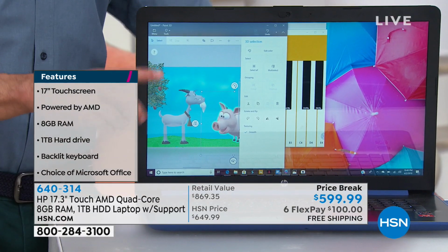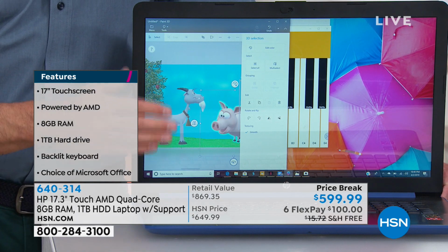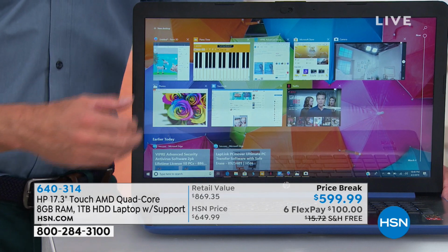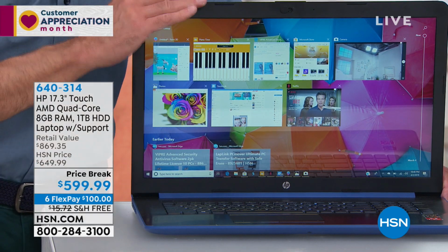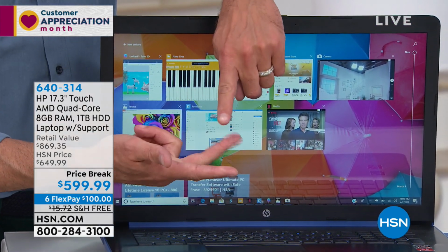What I haven't mentioned, let me mention these two things first. 8 gigs of RAM, so it's one of the largest amounts of RAM. RAM is important for multitasking and for quick running on the internet. I'll talk a little bit about that later. And the largest hard drive we've done this year, a full terabyte hard drive. Download more movies, more music, more apps.